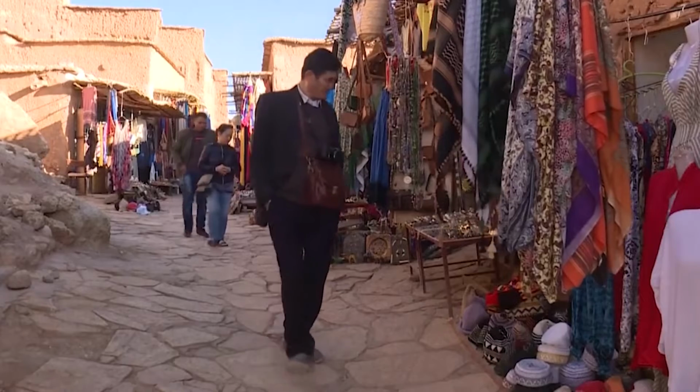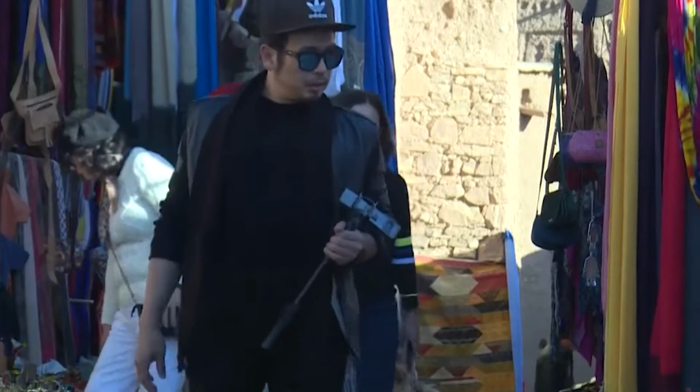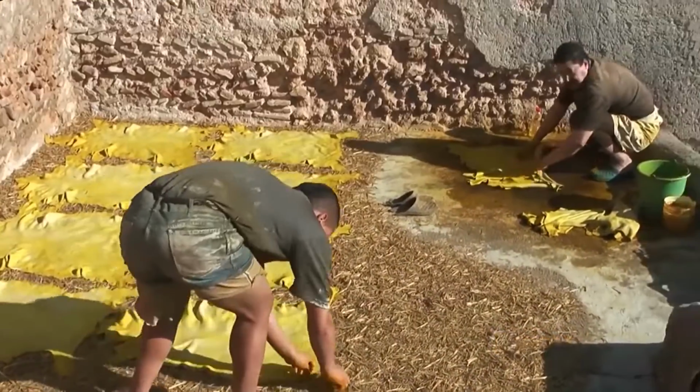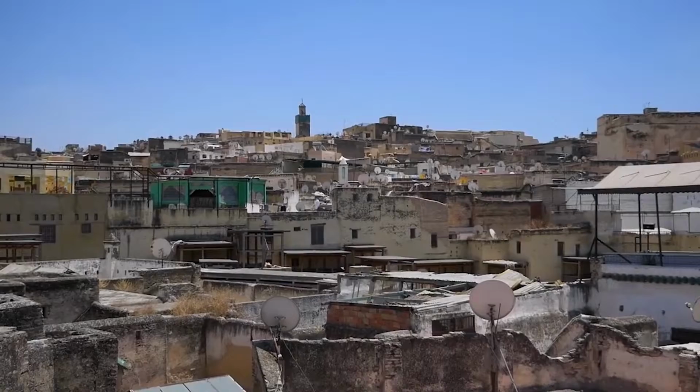Fortunately, the local guides know the best rooftop vantage point to appreciate the time-consuming process. One can observe the spectacle of skilled workers balancing on the rim of the dye pits by putting fresh mint under my nose to mask the smell.